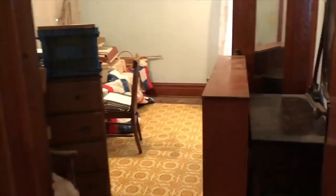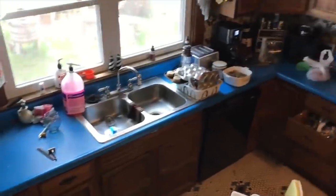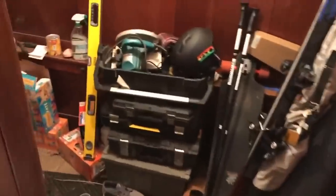This room doesn't have very much stuff in it. It won't take very long to clean out. This one's got quite a bit of stuff in it. We're making a good dent on this room. And then this room is not bad at all. That was empty when we started. We are slowly but surely making a dent. This is the entryway coming into the house. Big mess down here. Just a lot of clutter.